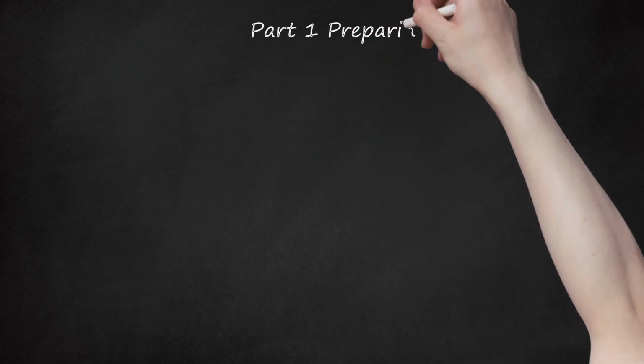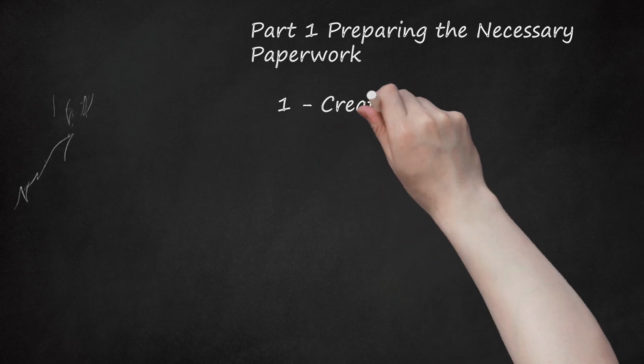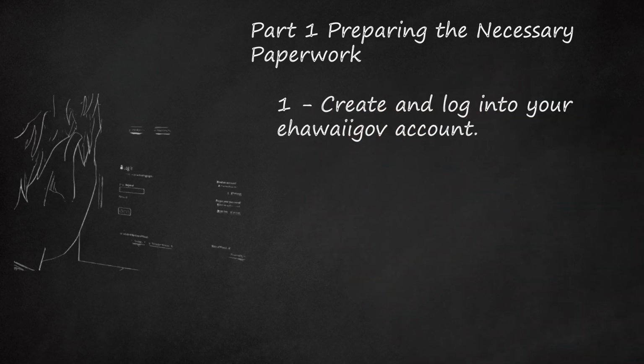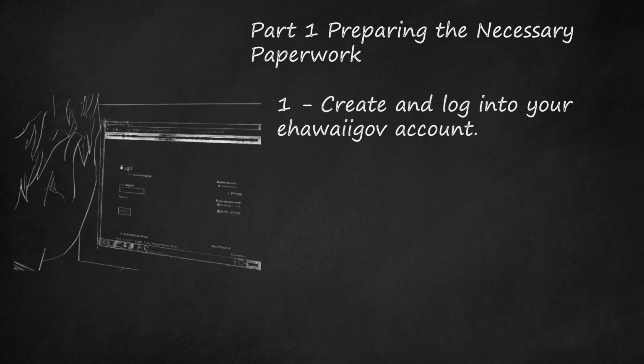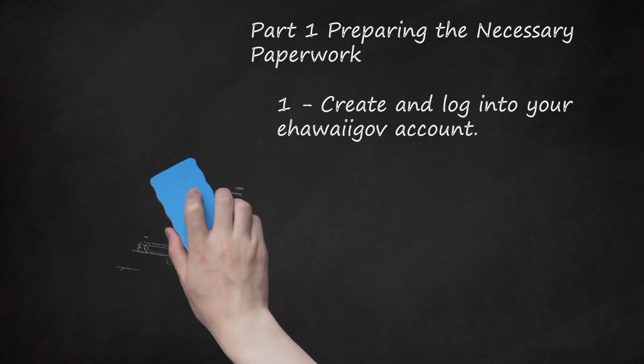Part 1. Preparing the necessary paperwork. 1. Create and log into your eHawaii.gov account. In order to use the online name change system, you must create a free eHawaii.gov account through the State of Hawaii website, if you don't already have one. Once you have created an account, log into your account and choose the type of application that you wish to complete.